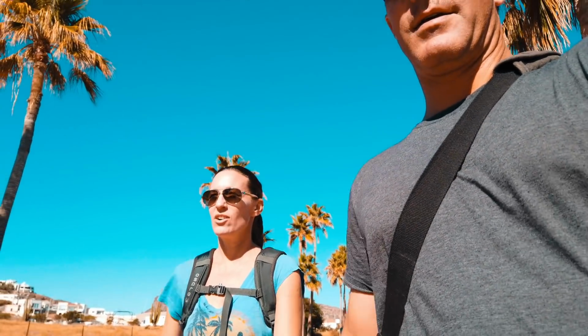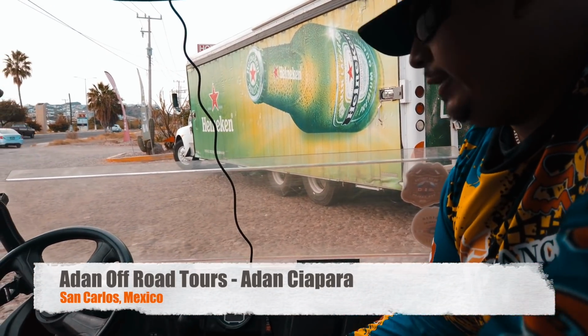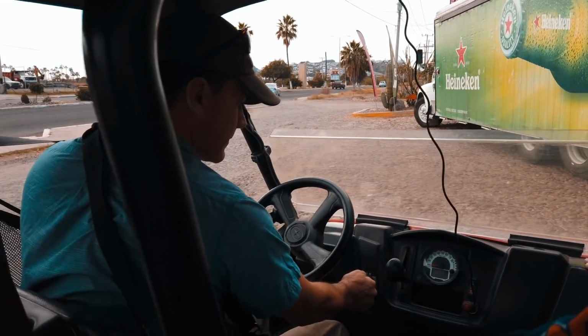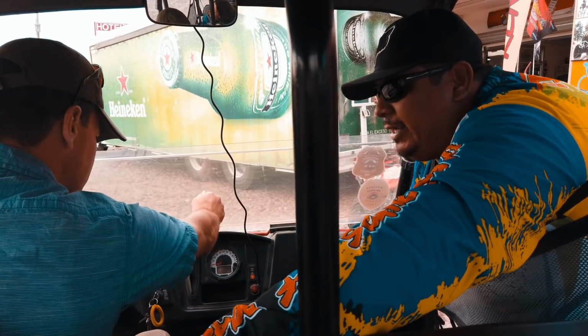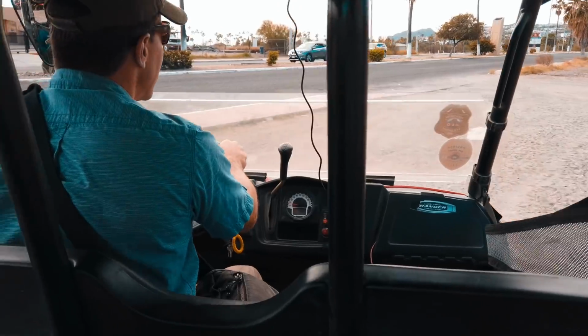We are loving San Carlos though. Yesterday was adventure day. We rented a buggy and cruised all around. To get it started, push the brake. The other way it's not going to start. It's like a safety thing for the kids. Now you start on it. No traction. Okay. Hang on.